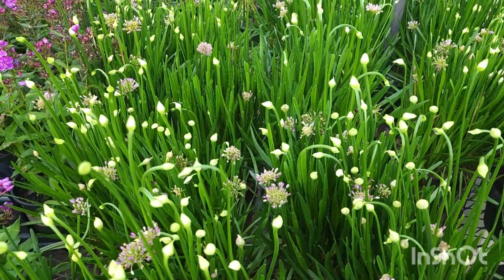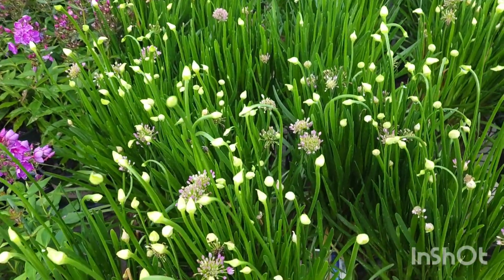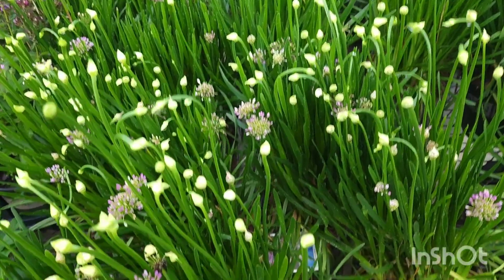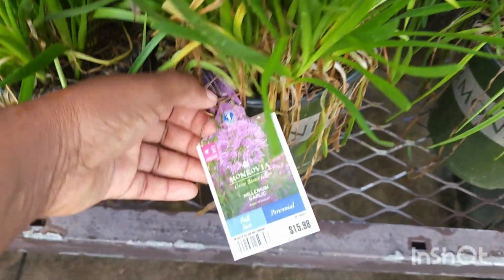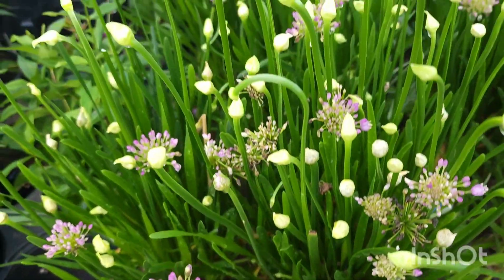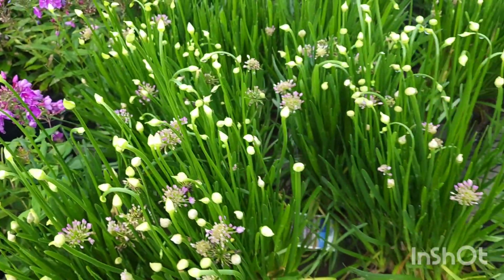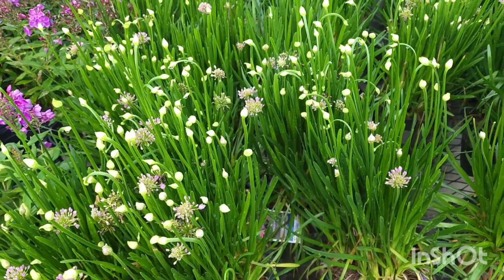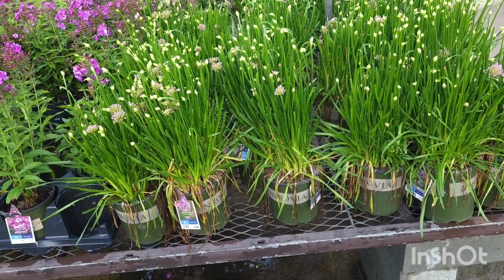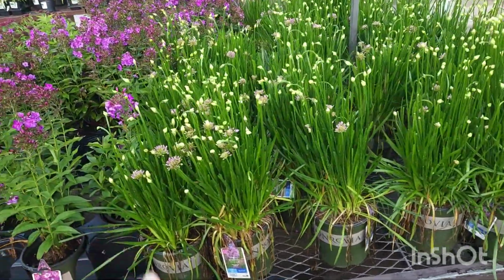I might have shown this in the June video, but just in case, this is Millennium Garlic. This one is also perennial, and it has a purple flower. This is by Monrovia. This guy here blooms in the summer and is hardy to -20. So I'm trying to focus on the perennials that I didn't focus on in May or June. And as you can see, they have the garlic here.